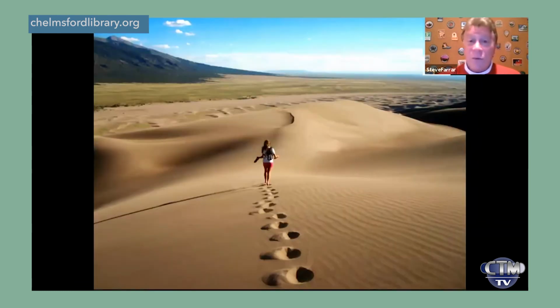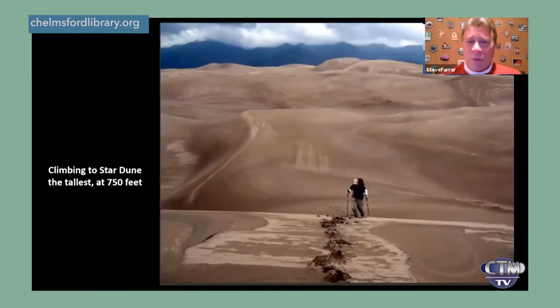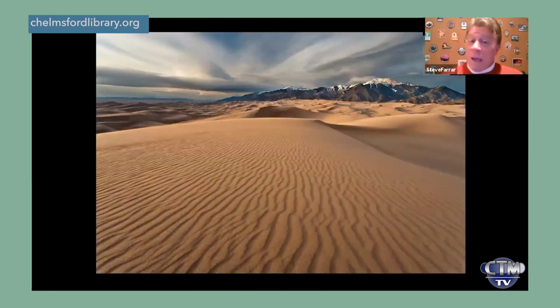You don't have to slide down. If solitude's your thing, this is a good place for you. You can hike out. There's 25 square miles of sand dunes. You would want to bring a lot of baggies. Sand blows. It's loose sand. It blows. It gets into everything: your cell phone, your camera, your clothing, everything. This is going up the top of Star Dune, the tallest anywhere in the park. It's a 750 foot tall sand dune. And you can get a backcountry permit and hike out there and camp if you want to.